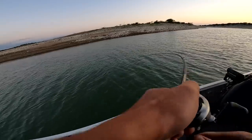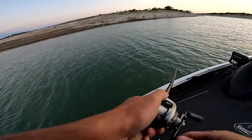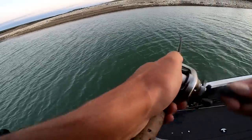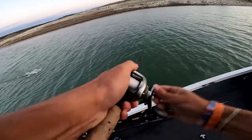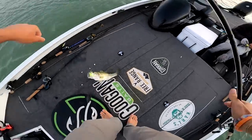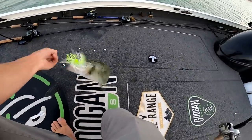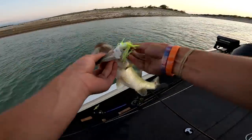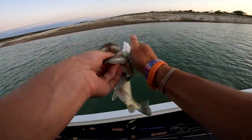There we go. There we go. It's a dusk bite. This is crazy. They just all turned on. I was marking all these fish on the way in here, and I didn't understand why they weren't eating. Timing. Timing is everything. That sunset, these fish are getting comfortable now. Unbelievable.